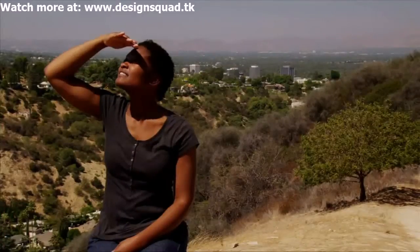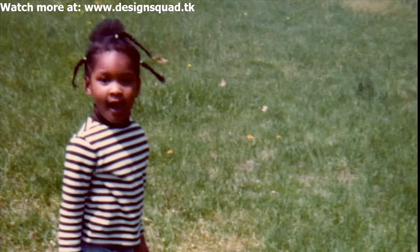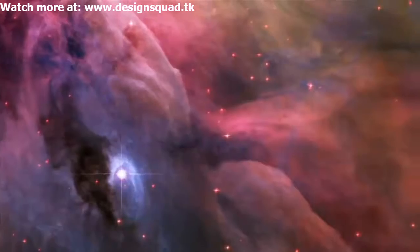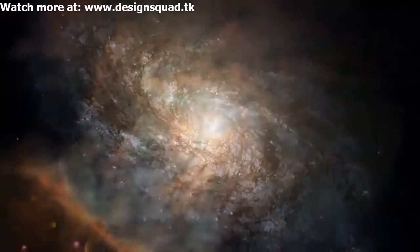I caught the space bug probably when I was around 7 years old, and I loved being outside and looking up at the stars and learning the names of the constellations. From being a kid to finally be at a place that's doing cutting-edge exploration of the solar system is kind of incredible. I pinch myself every now and then to think that here I am and this is what I'm doing for my career.